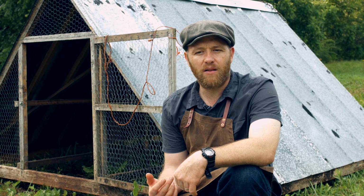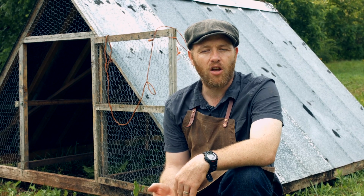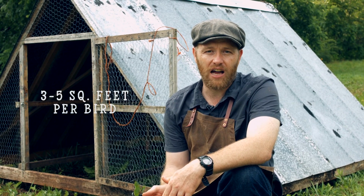Now we need to talk about the basic design. First of all, square footage. How big do I make it for my chickens? Well, if you're just gonna keep your chickens in there all day long, which I highly discourage, you're gonna need at least 3 square feet, if not 5.